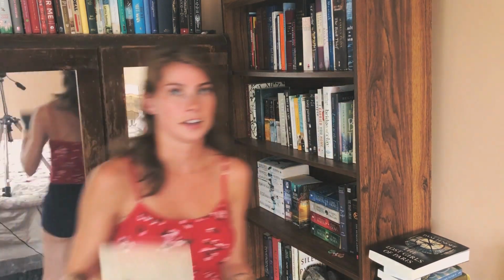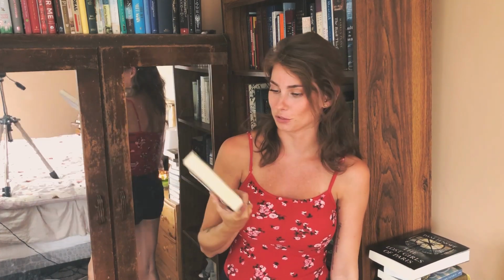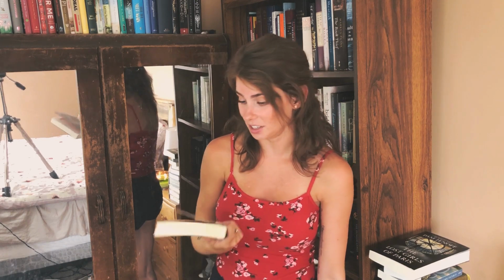A book of short stories. Also, actually technically I do, and I only have this because I haven't unhauled the unhaul pile yet. I do have a pile over on the floor. It's called The Truth About Love by Patrick Roscoe. It is probably the worst thing I've ever read. I don't even remember it, but I remember it was incredibly confusing and really not worth the time. So that's why it's in the unhaul pile.